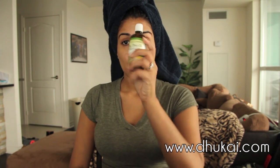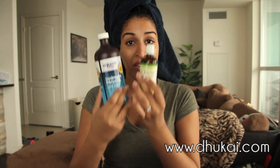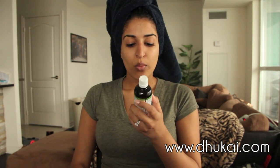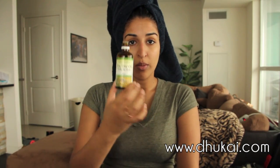So after the hydrogen peroxide is dried, I put tea tree oil on my acne scars or pimples or wherever I feel a pimple coming. Now essentially these two do pretty much the same thing. They both clean and disinfect and get rid of bacteria. So the hydrogen peroxide cleans that up, and I feel like putting these two together really gets rid of the acne really fast. Now this whole bottle is 100 ml, and I got this at a store called Nature's Emporium for about 20 bucks. Now I know it seems expensive for 100 ml, but honestly this 100 ml is probably going to last you 2 years.